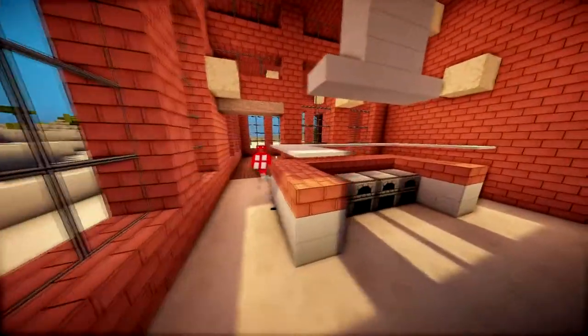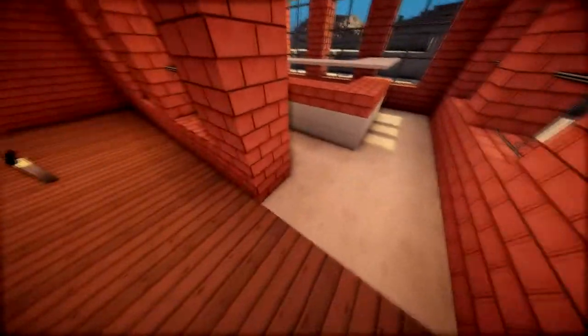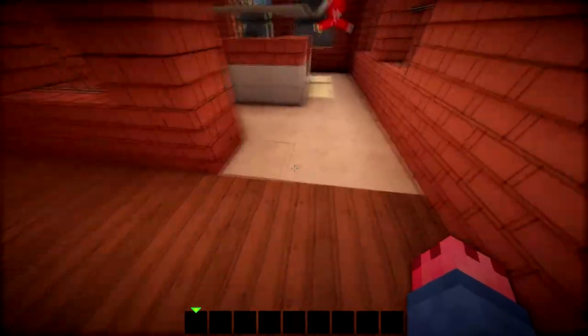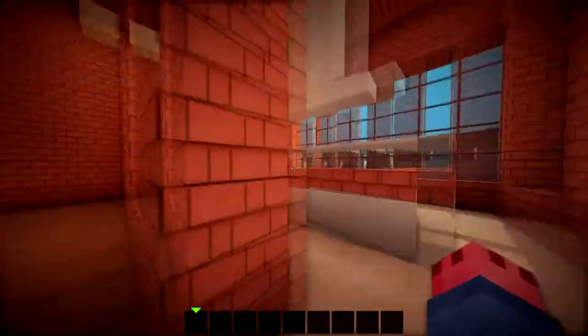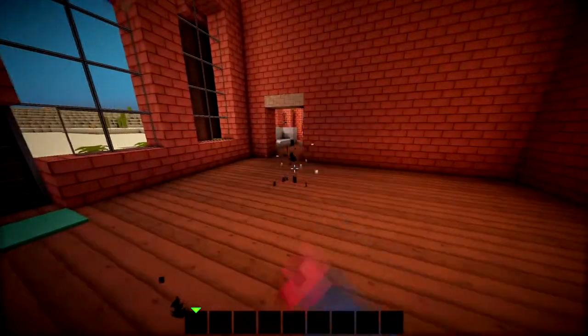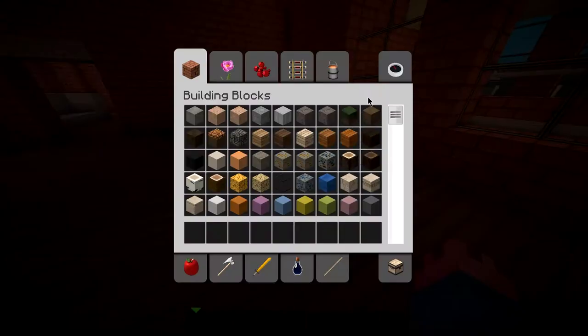Aren't we going to have some kitchen floors, or is it just going to be sandstone? Just sandstone. We need an entrance, or is this just the entrance here? Let's build the dining room then. Alright, we're going to have one huge table, and I've got a good design for the table.